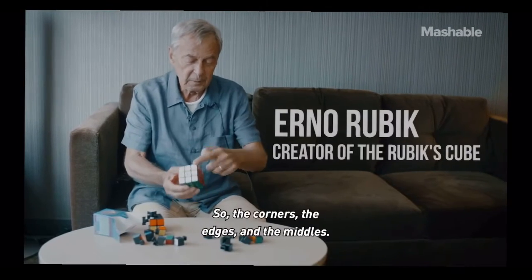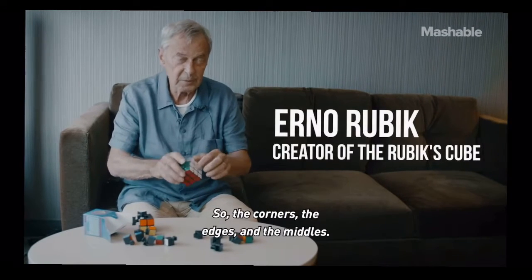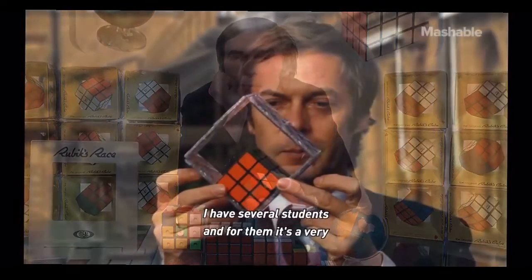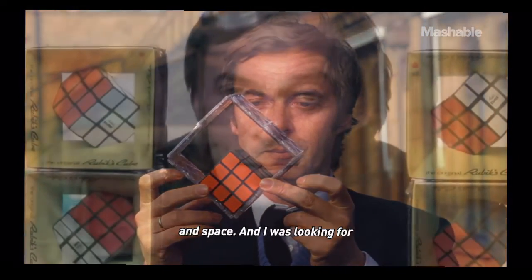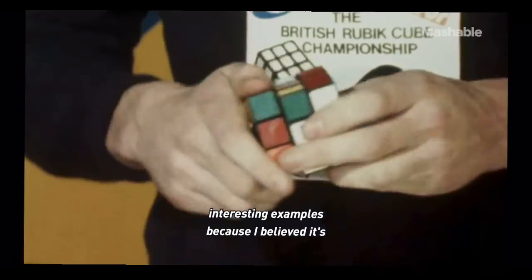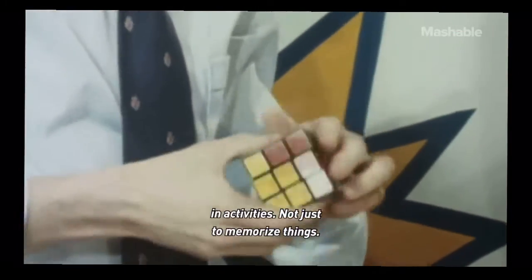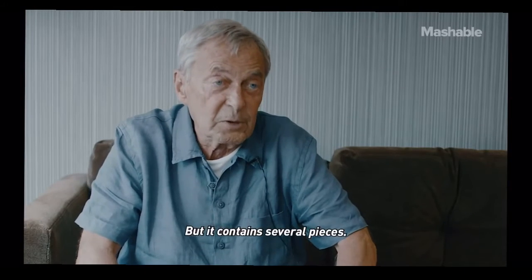So the corners, the edges, and the middles. My task was to lecture in design. I have several students, and for them it's a very important thing to understand structuring forms and space. And I was looking for interesting examples because I believe it's more and more important to learn in activities, not just to memorize things. So the cube is one solid, but it contains several pieces.